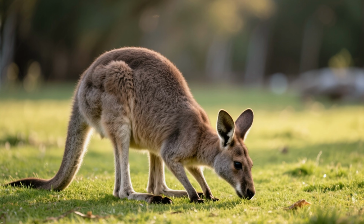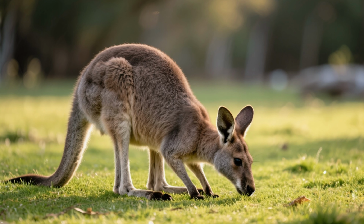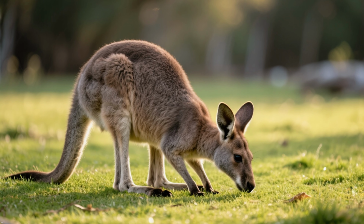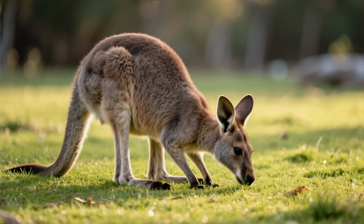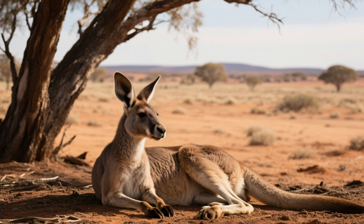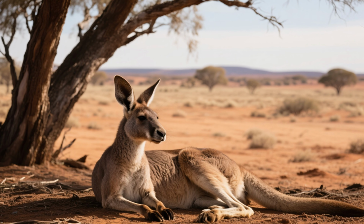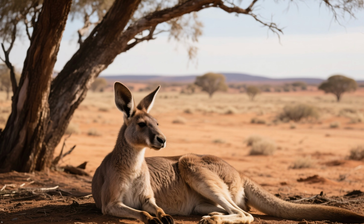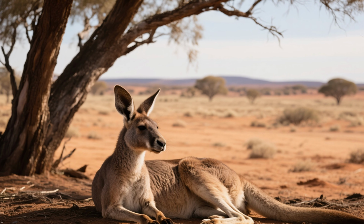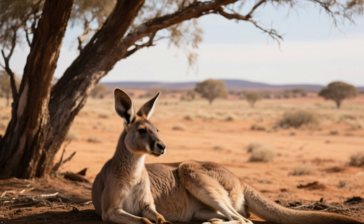While the physics and biology are complex, the diet is simple. Kangaroos are herbivores, primarily grazing on grasses and certain shrubs. They are incredibly well adapted to the harsh, arid conditions of the Australian interior, capable of managing water intake and often resting during the heat of the day.